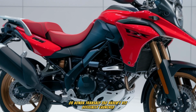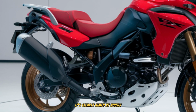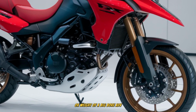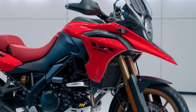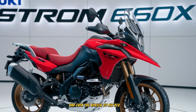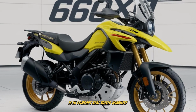Now let's talk about where the V-Strom 660XT fits in the adventure universe. It's clearly aimed at riders who want to step up from entry-level dual sports but don't necessarily need the power or weight of a big-bore adventure bike. It competes squarely with bikes like the Yamaha Tenere 700, KTM 790 Adventure, Honda NX 500, and even the Aprilia Tuareg 660. Where the Suzuki really differentiates itself is in comfort, real-world usability, and value.